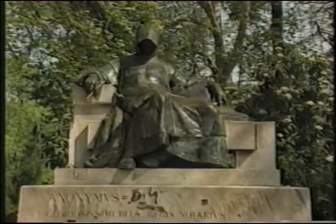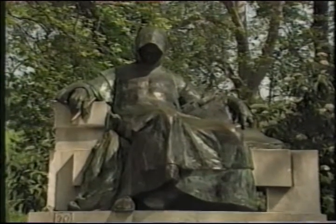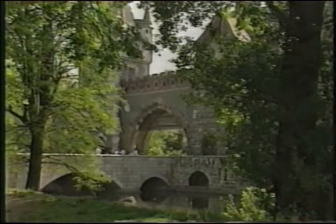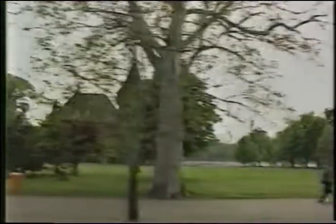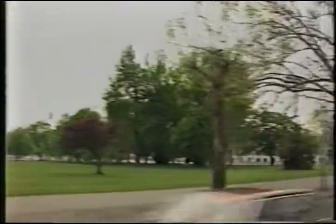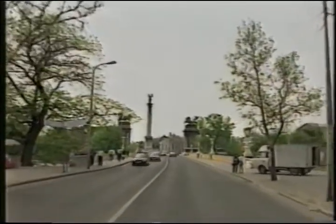The museum faces the statue of Anonymous. Anonymous is believed to have been a Franciscan monk in the service of King Bela III, and to him we owe the whole history of the migration of the Magyar tribe from Asia to Europe and the whole history of the Hungarian conquest.